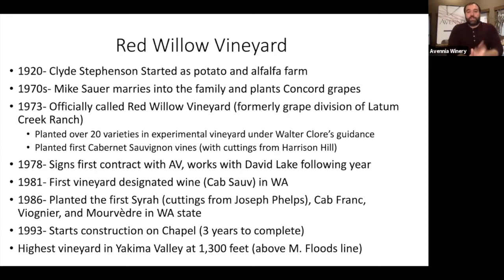And then eventually they planted the first Syrah. Oh wait, let me go back. In 1980 or 1978, they signed a contract with Associated Vintners, and so now Mike Sauer and David Lake meet and start their relationship. And David was the one who encouraged Mike to plant more things. And he really wanted to highlight Red Willow Vineyard and thought it was such a special place.